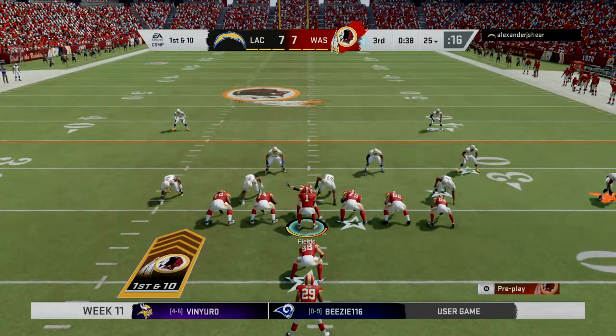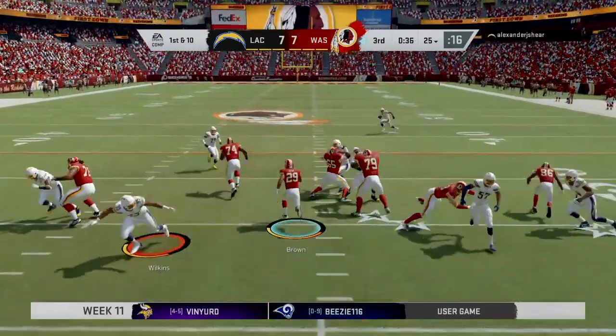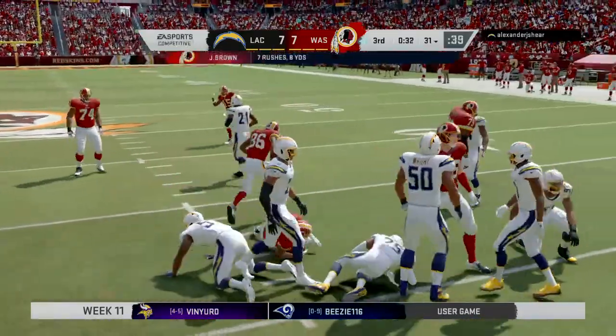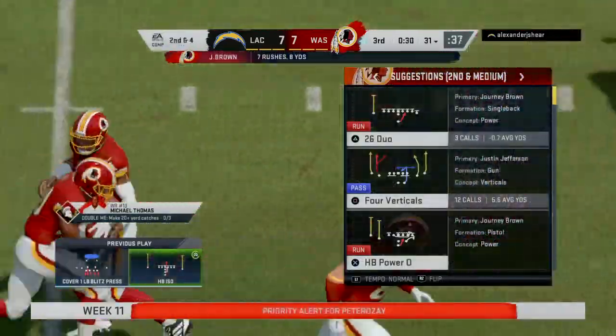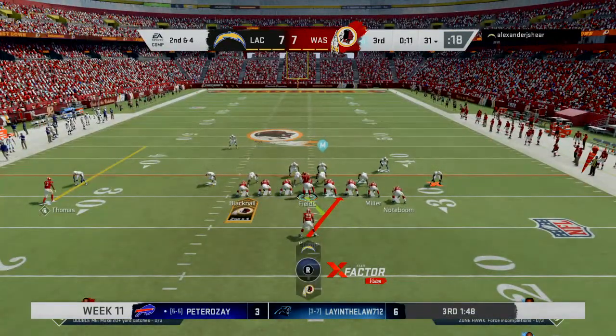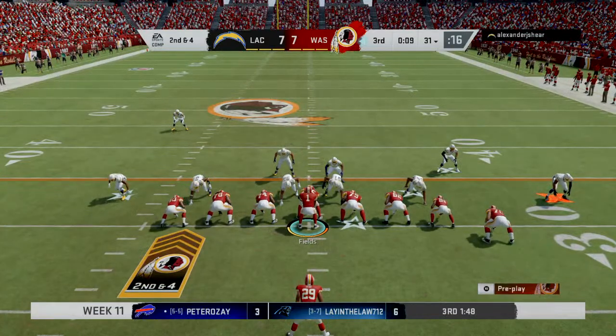On first down, it's Brown. And he'll wind up with about 6, up past the 30 to the 31. 6 yards on that last play. Here's 2nd and 4.